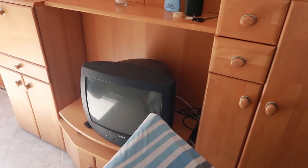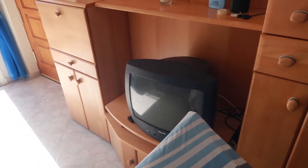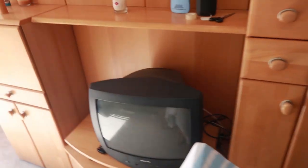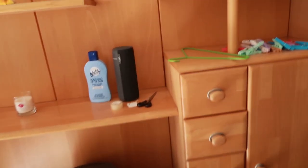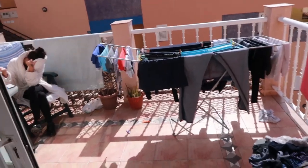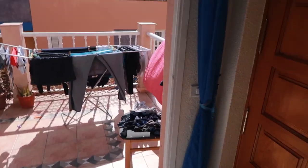We do have a TV, but it is a portable. I mean, my God, straight from the 90s. I haven't seen one of them in the longest time. And I can't plug the laptop into it because it's SCART, not HDMI. So, a speaker, obviously for playing music, a fan for when it gets too warm. And out here is our balcony, which is the sickest part of the apartment because the view from here is insane.